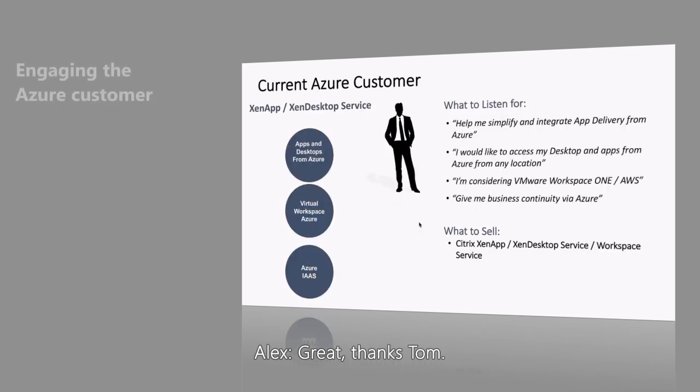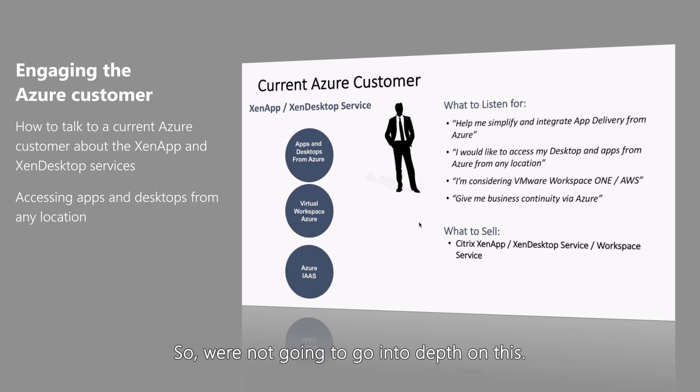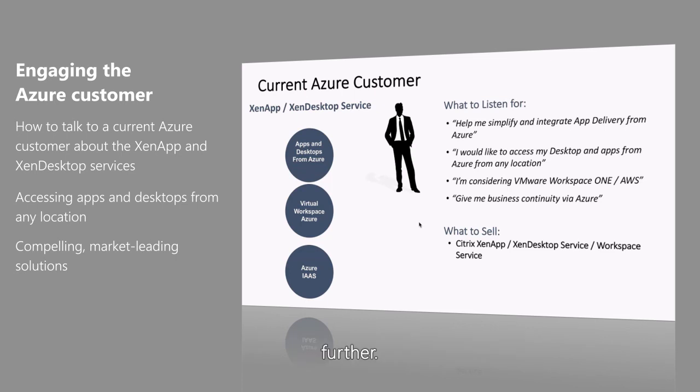Great, thanks Tom. So what we want to do is break this down into two conversations to really give you some pointers around how we can take this into our and your customer bases as well. So we're not going to go into depth on this. This is just some ideas you can talk to, and then obviously engage the Citrix or the Microsoft sales teams or the contacts that you have within Citrix and Microsoft to really dig into these topics a little bit further.